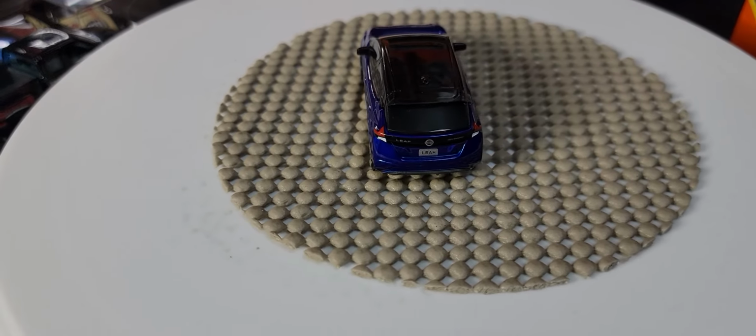I'm not sure it's worth getting just for the Nissan Leaf because they're about $8. But if you didn't have the other vehicles in this pack, it's definitely worth picking up. Look at that. Look at the detailing on that. I love the back, and it was really well done in white as well last year. I'll just get the other version of it that I own. Just put them side by side so you guys can see it.